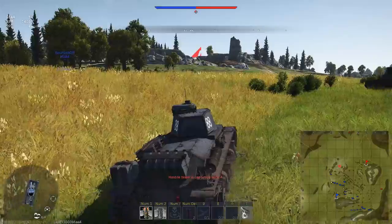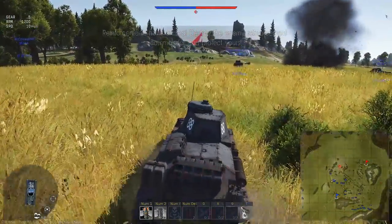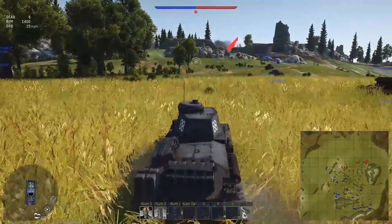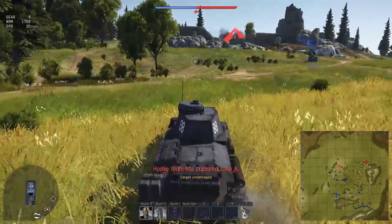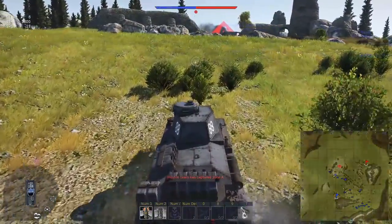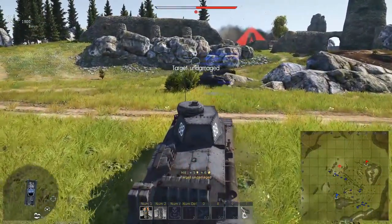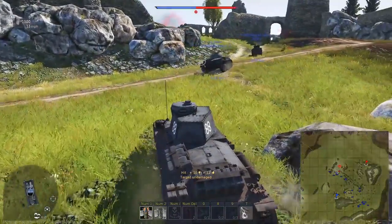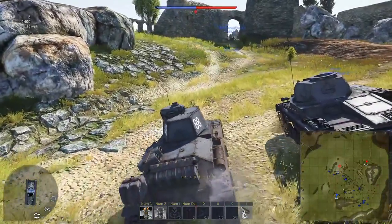Let's give them some arty. I doubt it'll hit anything, but we'll give them some anyway. So they've capped. Yeah, they're already up there. We now have to push them off. I see some red flashing up in front of us. I can see a little bit of red through there.